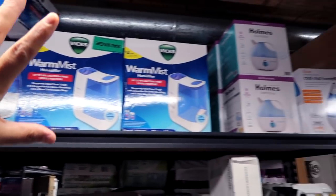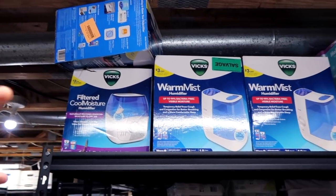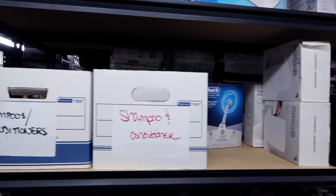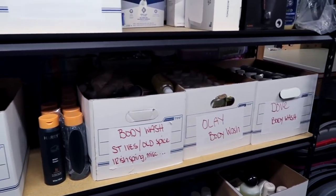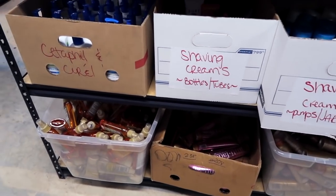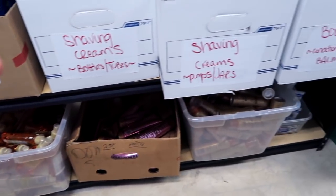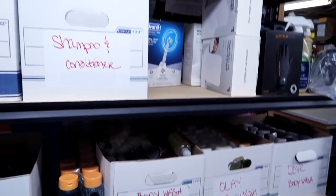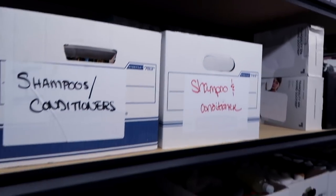We're using the top space on these shelving units for the big, bulky, light-weighted items like all of the humidifiers that we have listed. And then on these shelves, we have a lot of things like shampoos, conditioners, body washes, and a lot of bulk merchandise like a lot of the tanning oils and tanning sprays. There's some aloe vera down there. And of course, every box is labeled so we know where to find things.